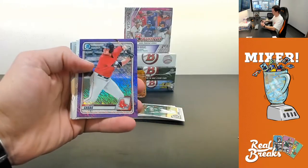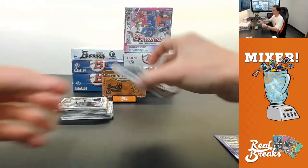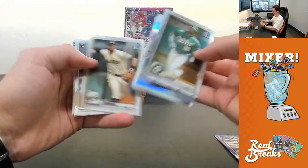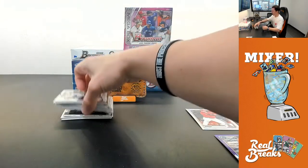Fly through our base, try to find some color. Tristan Casas, Purple Shimmer, unnumbered. You've got your magnifying glass out so you can see where they mark the variations. Brandon Marsh, refractor out of 499 for the Angels.